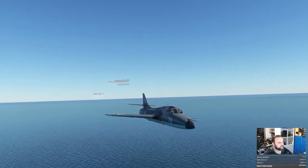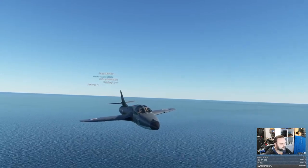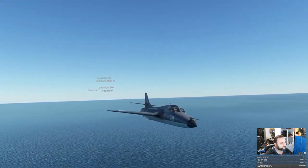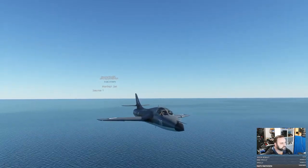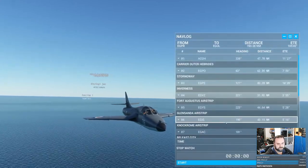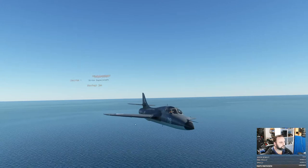My apologies there. Could potentially do this with other planes when they come out. There is a Phantom coming out very soon, in a couple of weeks, I believe. And so the F4 Phantom, we might be able to do some carrier ops with that as well. We had the Outer Hebrides carrier group, Irish Sea, Welsh. There's another one before we finish today, which is on the east side. Where is it? The carrier Marham group, which I'm going to visit.